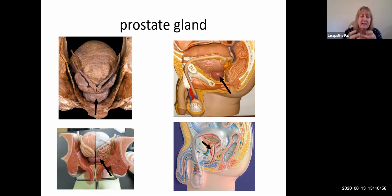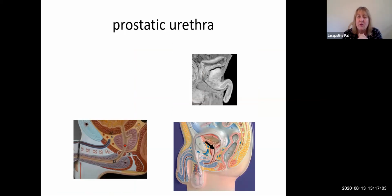And so the prostate gland is just inferior to the urinary bladder. So it's where the first part of the male urethra goes. So if we look at the lower left picture, because it's up close, this is the urinary bladder. And this slightly purplish gland, this is the prostate gland. You can see the urethra exiting from the trigone in the urinary bladder. And so the section of the urethra where the red star is on this one, that's inside the prostate gland, that's called the prostatic urethra.